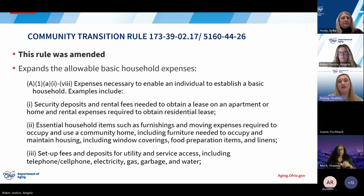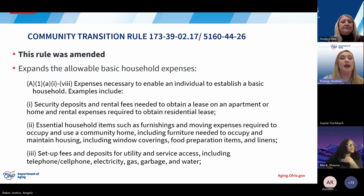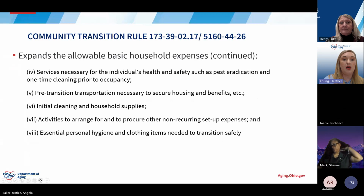So security deposits, rental fees needed to obtain a lease on an apartment or a home, and any rental expenses required to obtain a residential lease. Essential household items such as furnishings, moving expenses required to occupy and use a community home, which could be furniture to maintain housing, window coverings, food prep items, linens, setup fees for direct deposit for utility and service access, including telephone, electricity, gas, garbage, water. Next slide. So continuing on.